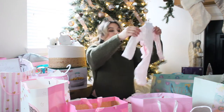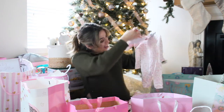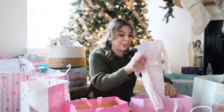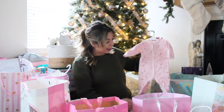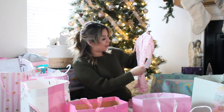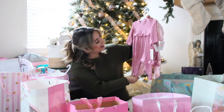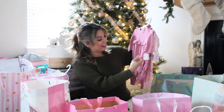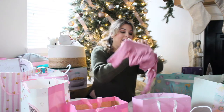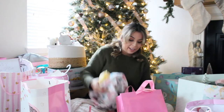Let's see. This one is a newborn size. It has a little beanie. Ay, qué lindos. They're so cute. Thank you. Wow. This is so cute. 3 months. How adorable. I love this material. And this one here. Oh, I love it. This one's 0 to 3 months as well. How cute. I cannot wait, y'all. Like, seriously.